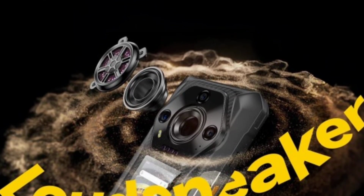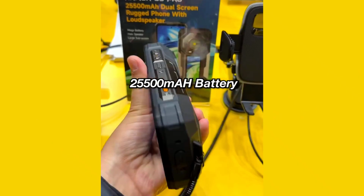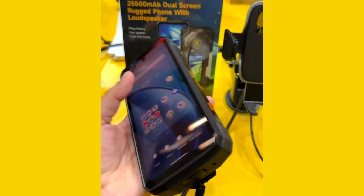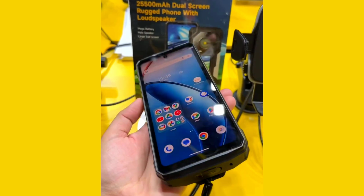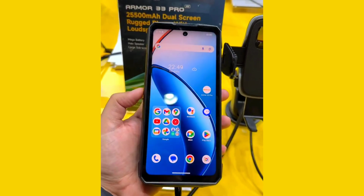Audio-wise, this phone packs stereo speakers that hit 118 dB, perfect for noisy environments. Connectivity? It's got it all: Wi-Fi, Bluetooth, GPS, NFC, infrared, and even wireless FM radio. Plus, it has USB Type-C with OTG support and accessory connector pins.